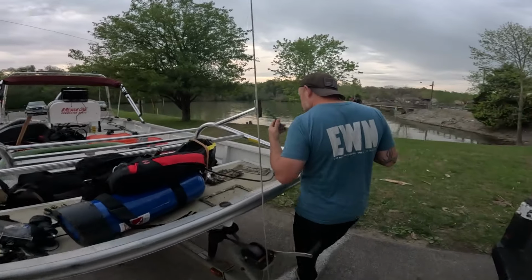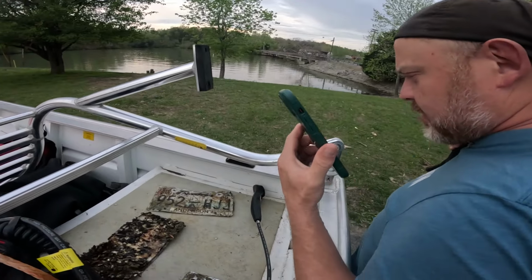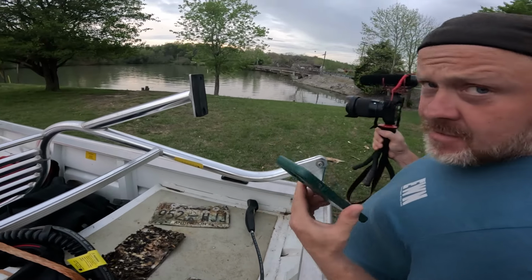We were out scanning the waters, actually looking for vehicles, and we ended up finding two of them, and they had tags on them, so we wanted to pass on the information to you, make sure you're aware of the vehicles. The tag number is 952 Hotel Jack Jack.